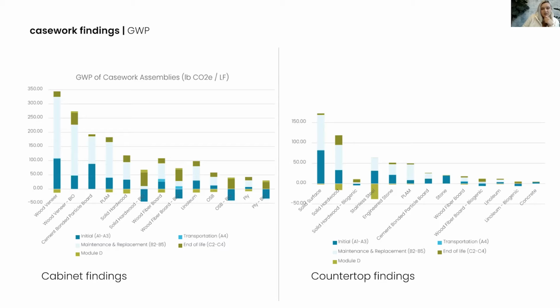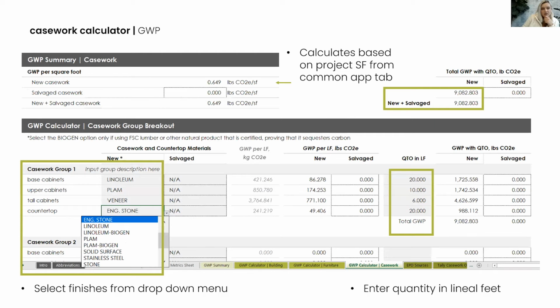We can dive into this a little bit more, maybe on the next page, the biogenic. From our findings, we wanted a way that we could easily calculate this for projects going forward, so that we could calculate at the end of our project, or maybe make a carbon budget for ourselves in the beginning of projects. So what we did was take all those numbers, create different calculations. You can pick down in Excel which countertop you have, which base cabinet type you have, and then just do a quick lineal takeoff. Type in your lineal feet, it converts everything and gives you your total coefficient or carbon per square foot.